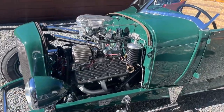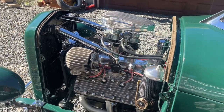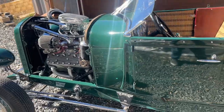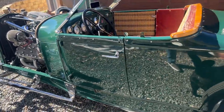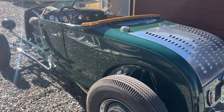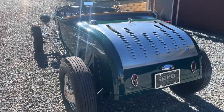In any case, shortly after the show there in 2014, Todd relocated to another part of the country, and he brought the Roadster with him. He continued to work on it for a few years, and got it a little bit closer to being done. It was running and driving, but really not totally dialed in.